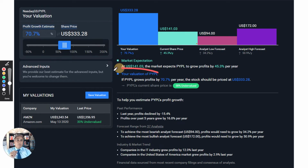However, my valuation, I'm not saying this is actually my valuation, I was just playing around with it, okay, is if PayPal grows profits more than what the market anticipates, at 70%, then the stock should indeed be $333. So on my basis, PayPal's share price is undervalued by 58%.